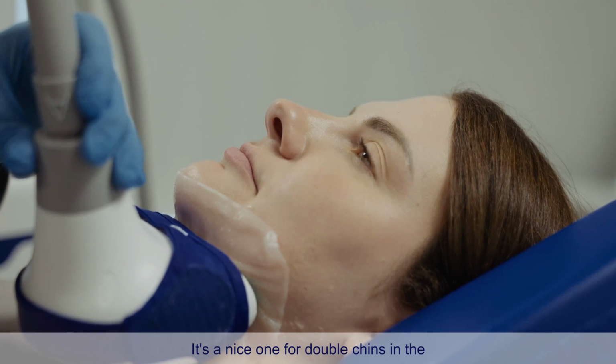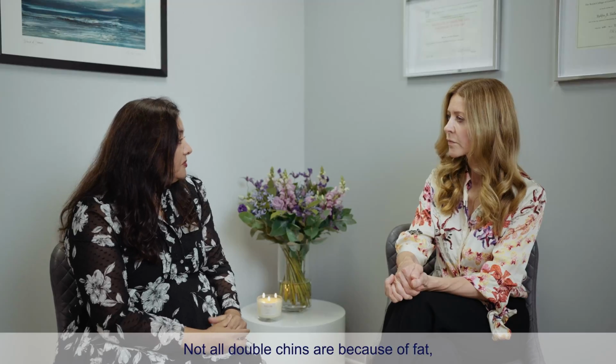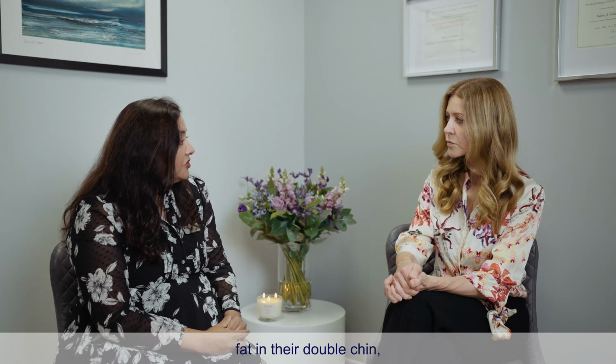It's a nice one for double chins in the right kind of patient, isn't it? Not all double chins are because of fat, so you need to first of all check that it is fat. So yes, people with fat in their double chin can be sculpted with cool sculpting.